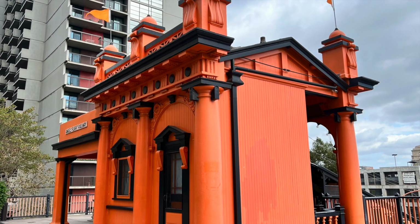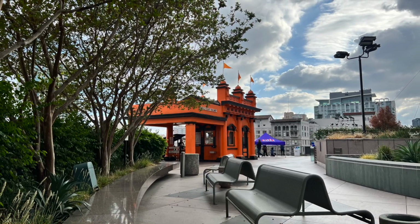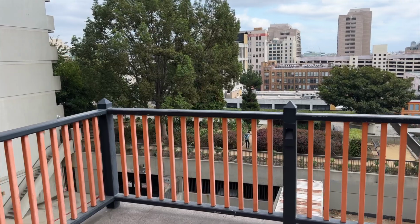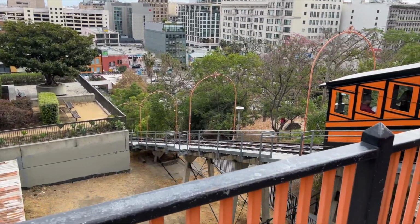As we made it to the top, we have a nice, beautiful view. And this section of the railway where you pay your fee is a bright colored orange with black trim. It looked pretty cool. And we just kind of freestyled it. We just went and saw what we could find.